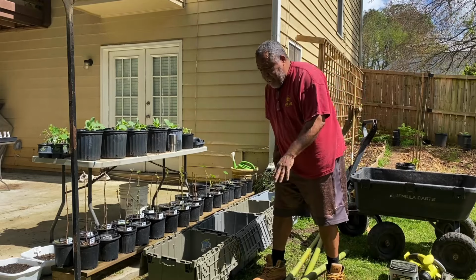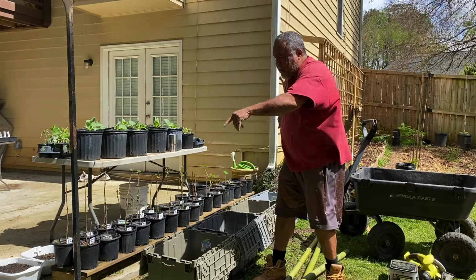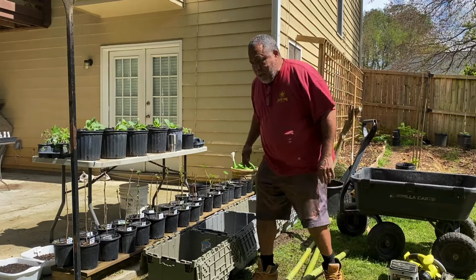Let's go ahead and cut these to size and get them in the ground and square this off, and then we'll mess around with that. I'm gonna go ahead and zip tie that in because I already could tell it's gonna be, you know, a little work.